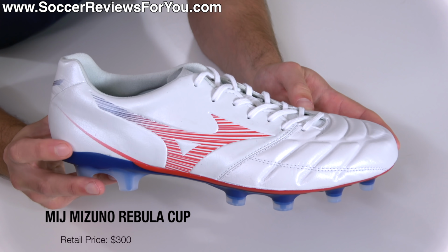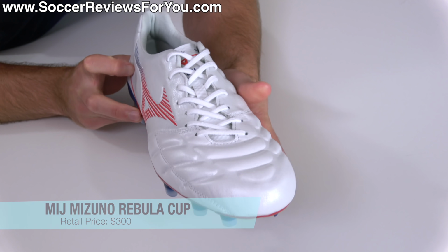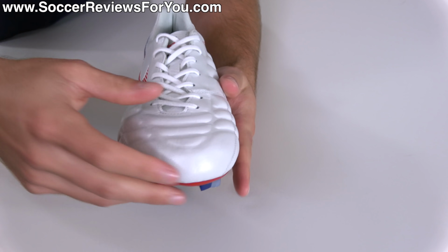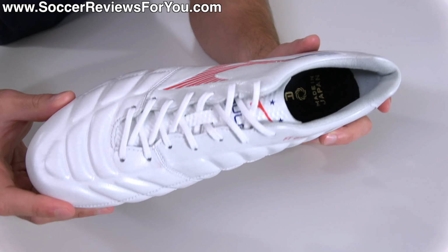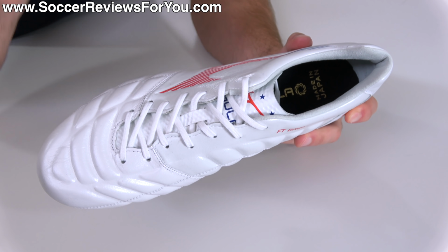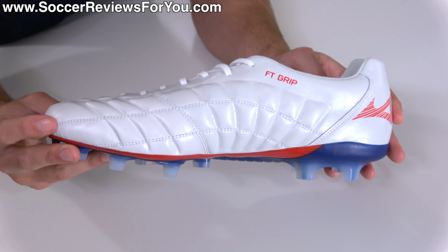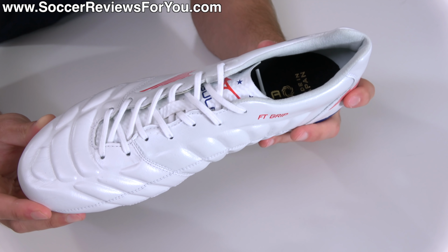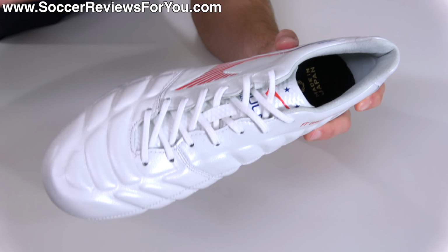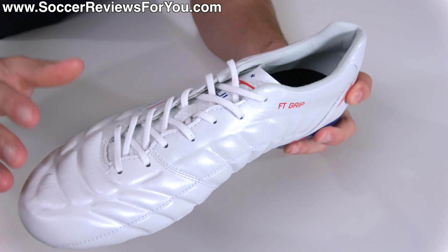The Made in Japan Mizuno Rebula Cup. Now, I've been accused of being a little bit of a Mizuno fanboy, but when this boot first came out, I wasn't overly impressed, although over time, I think this boot has grown on me. Given recent releases, mainly the 9th generation of Tiempo Legend, I'm a little bit down on this football boot again, in that everything it does quite well, obviously, with the Made in Japan Mizuno quality: the leather, the memory foam, the construction of the boot, the comfort.